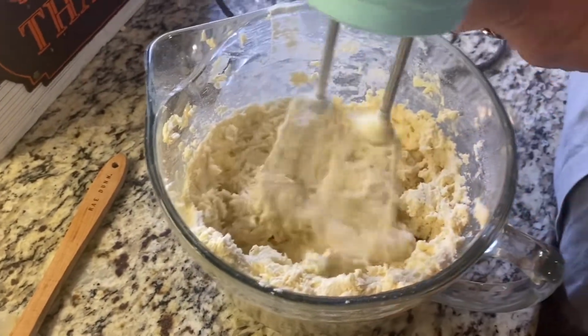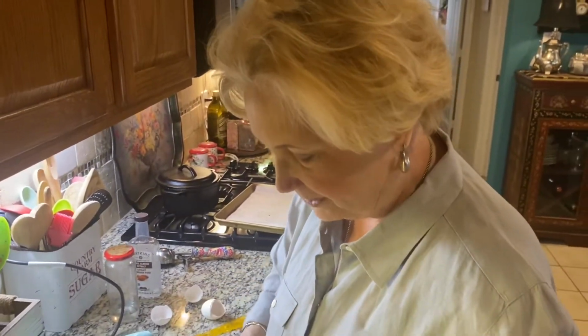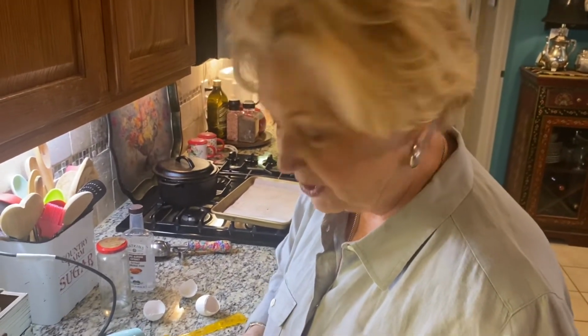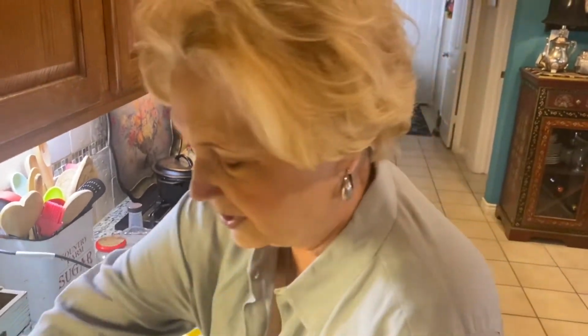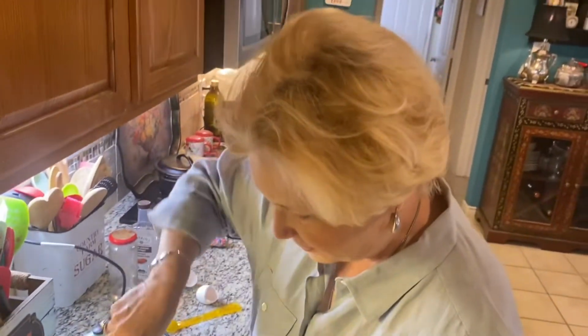Now, Randy made me leave him one yesterday without frosting because he thought it would be too sweet, and he ate the one without the frosting. But after he tasted one with the frosting, well, you liked them both, didn't you? Liked them both.